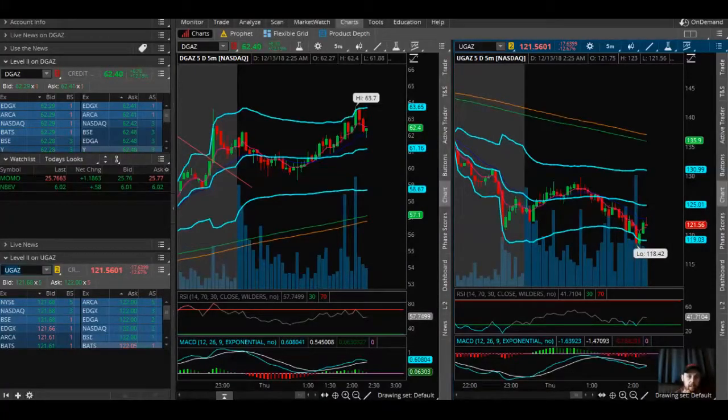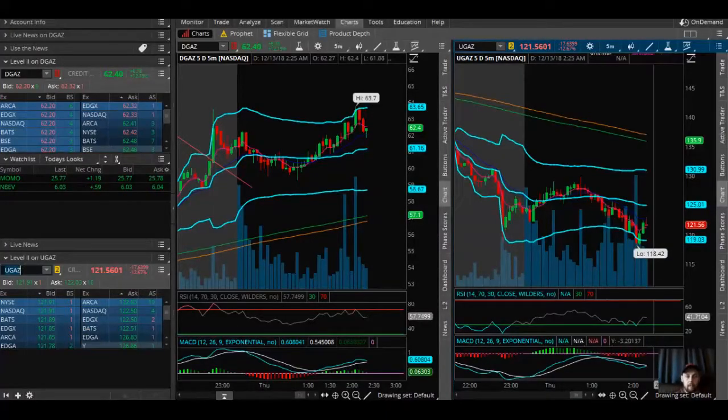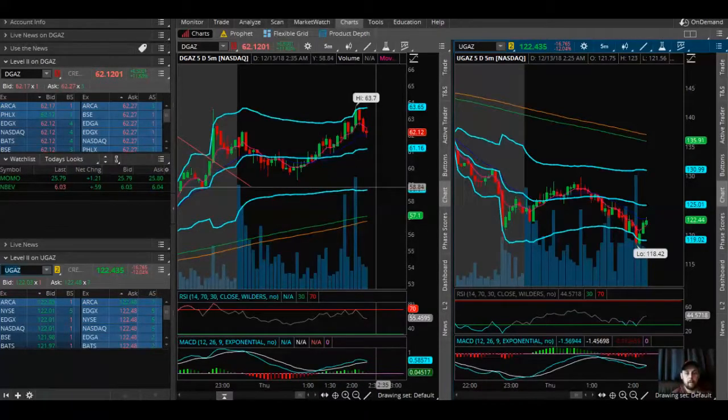I'm really wanting U gas to go down, so I'm wanting D gas to go up. So I'm really wanting to see D gas have a bunch of buyers down here, and I want U gas to have a bunch of sellers. It's kind of the ideal situation.